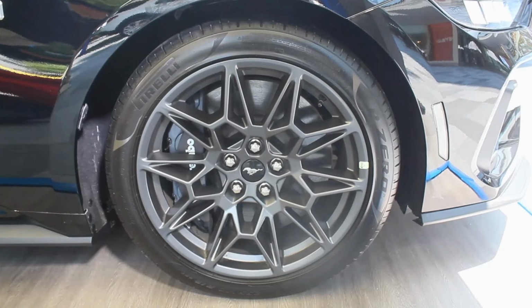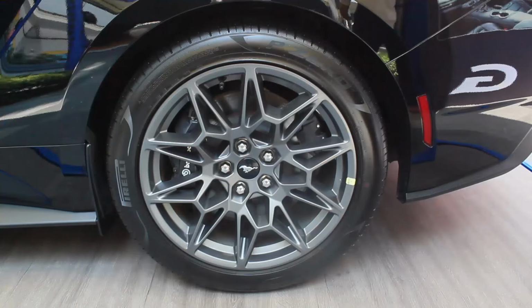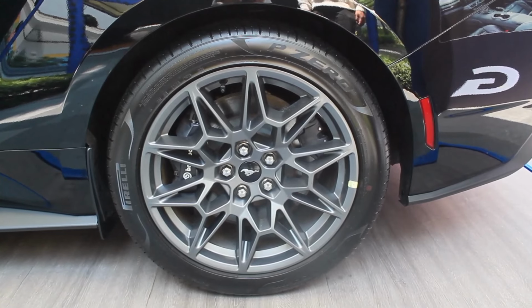And as well, these are running on 19-inch wheels, so you get 255/40 series tires at front, and at the rear running on 275/40 series.